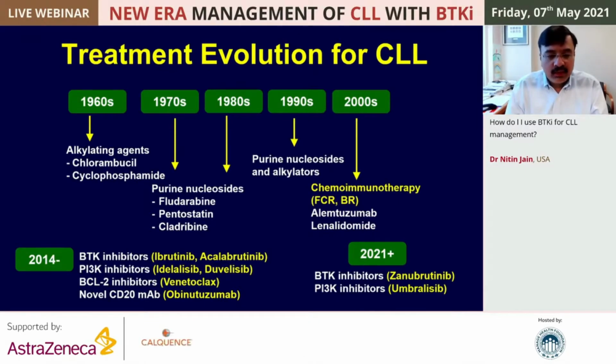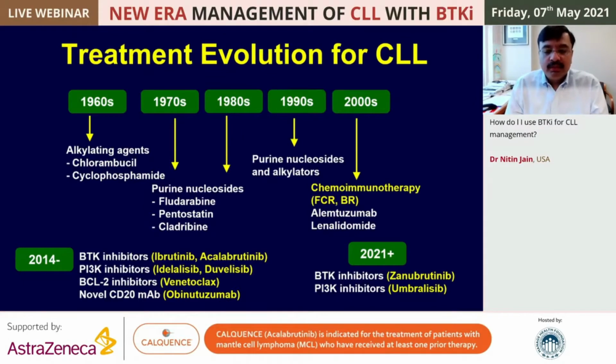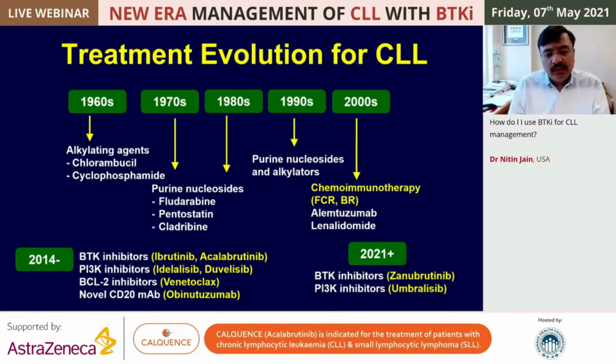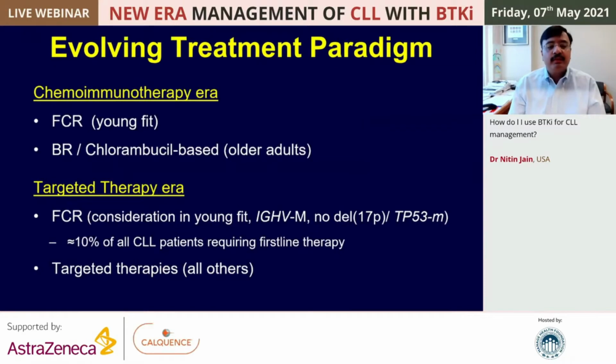for CLL. So at least what has happened in the United States is that with all these therapies, we have really moved away from chemotherapy for patients with CLL. I know, in India, I think chemotherapy is still the most commonly used regimen probably just because of the cost and other issues, but at least in the United States, we have moved away.